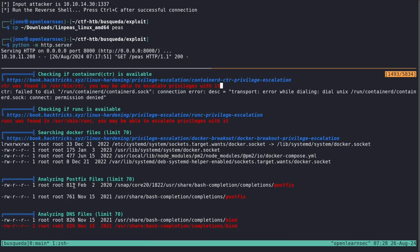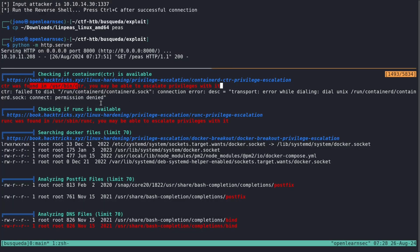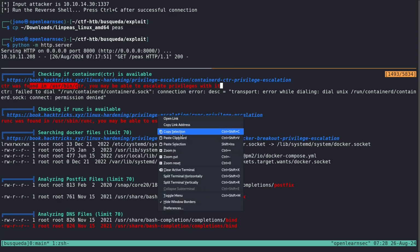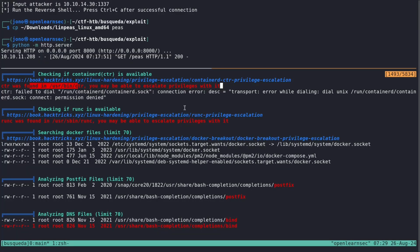GPG, meh. CTR was found in user bin CTR. You may be able to escalate privileges with it. Okay, let's grab this link because that sounds like something we would want to have a poke around. runc, you may be able to escalate. Okay. Copy link. I mean, it's just finding the binaries. It's not validating that it's an actual vulnerability or a misconfiguration that can be exploited.